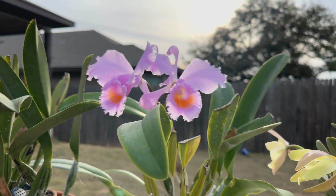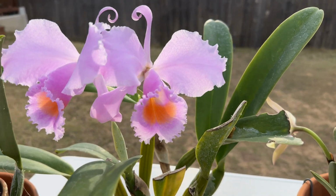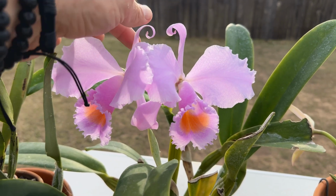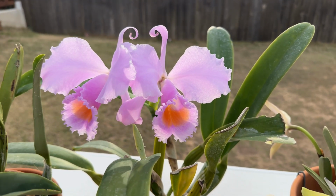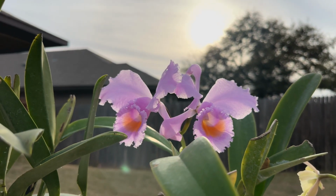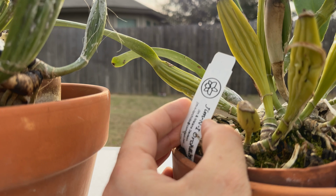Next is the schroderae. I got this a bunch of years ago. It's a 4N by 4N, so you can really see how nice and pink that is with the really bright orange lip. I guess the only complaint that I have is this wonky dorsal sepal here, which seems to have curved sideways and then rolled back, which is odd. But otherwise, it's a fairly carefree grower. Really nice looking flower. I think when it gets larger, I'll see if I can take that in to be awarded. I'm sorry, I said that one was from Sunset Valley Orchids. It's actually from Gemini Orchids there in Florida.